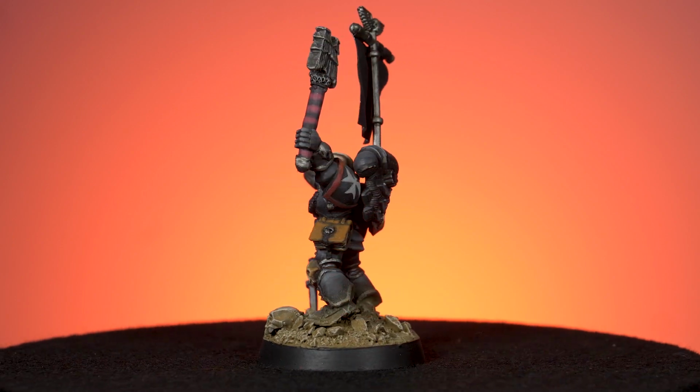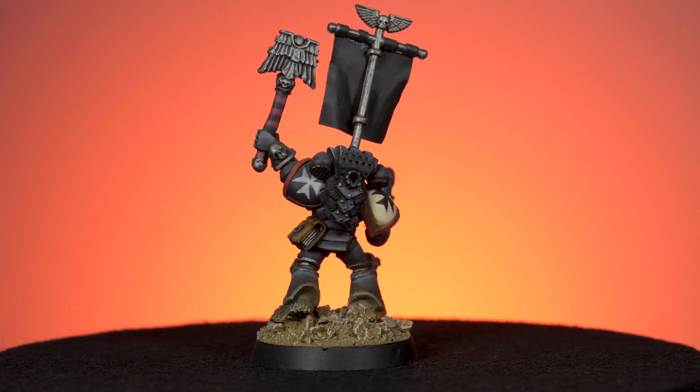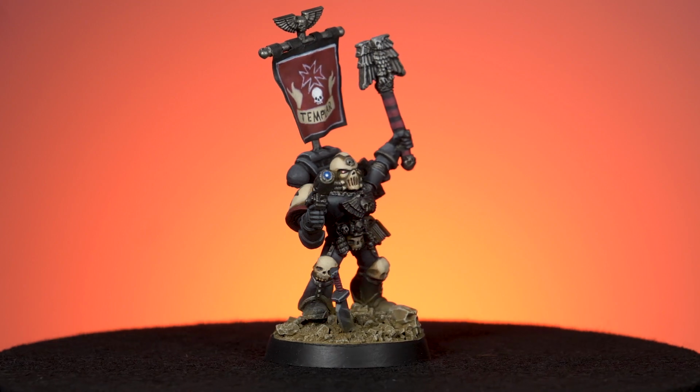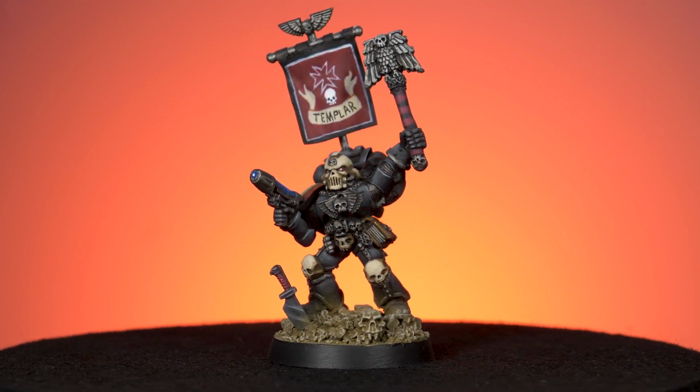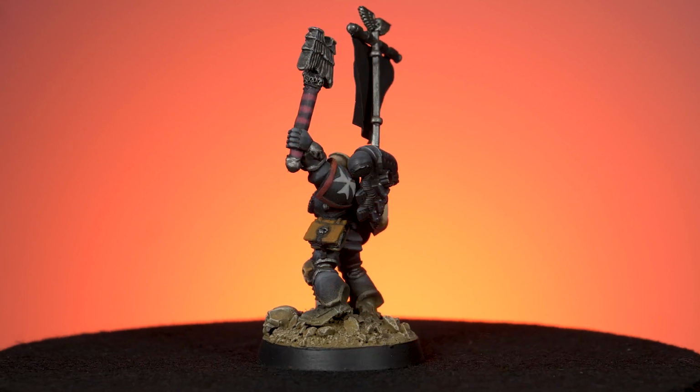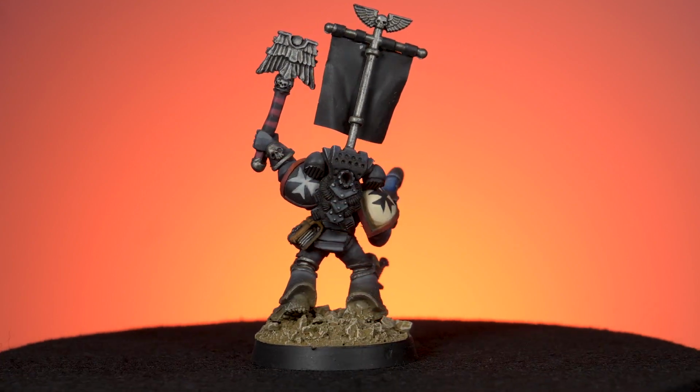I particularly wanted this model because it comes from that lovely time when Games Workshop loved to put skulls on the crotches of their Space Marine Chaplains. I don't know how they did it, but back in the day, when all of these models were hand sculpted with like popsicle sticks, they managed to get skulls everywhere. I think I counted it for the video and there was something like 30 skulls.